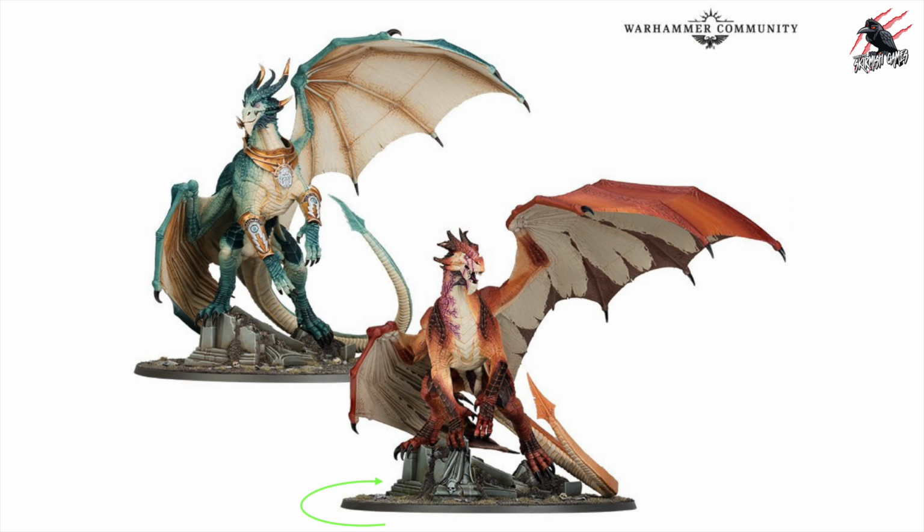But I think one would be really cool in an army anyway. And so, yeah, I think a lot of people are just going to have one. But if you did want to, you are going to miss out on having that variety unless you do a bit of modification. But looking at the sprues, which we'll see in a little while, I'm not really sure how we would do that.